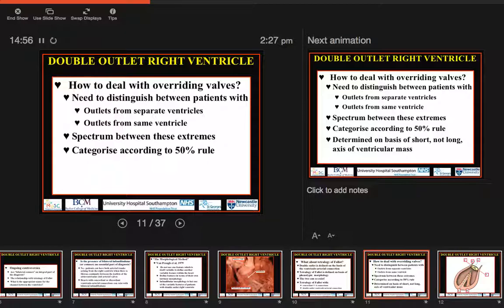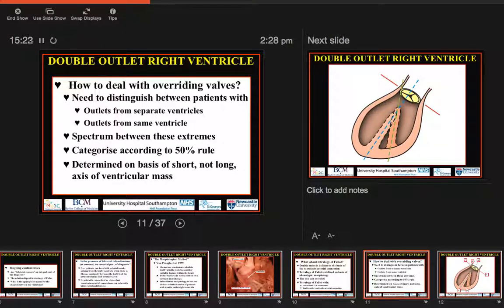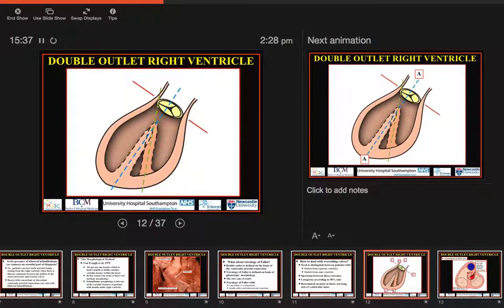Now that in itself has also been controversial, because those who wanted to retain the notion of bilateral conuses as the defining feature of double outlet said that you could take an echocardiographic probe and according to the long axis of the ventricular septum, you could turn the same heart into double outlet or concordant connections. And that is because the degree of override should not be determined on the long axis of the ventricular mass. The degree of override depends on what is happening in the short axis.